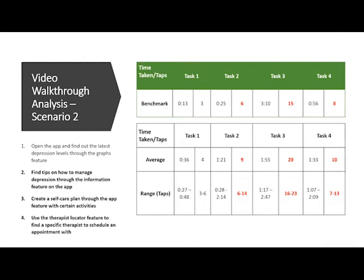And then we have task 3. They had to create a self-care plan. Some people had trouble with that, and I'll go into that in detail in the next slide. Task 4, again, we have the therapist locator. Some people had trouble using the actual web page.